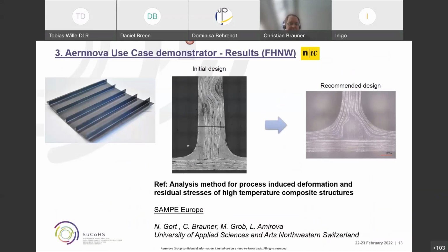As mentioned, in our first risk mitigation structure, we observed that we had some cracks and failures already after manufacturing in these T-section areas. And therefore, we performed a comprehensive study supported by some process simulation to understand the residual stress and process-induced deformation, and from this we derived one setting where we had no failure in these sections. And if you are more interested, there's also some literature, a publication about it from the SAMPE Europe Congress, as mentioned here. So if you have more questions about the manufacturing or the material itself, tomorrow there will be one session about it.